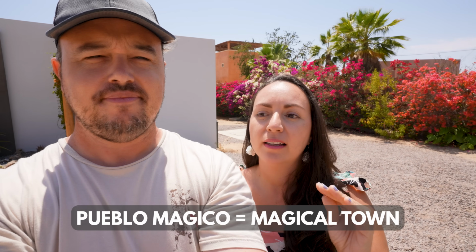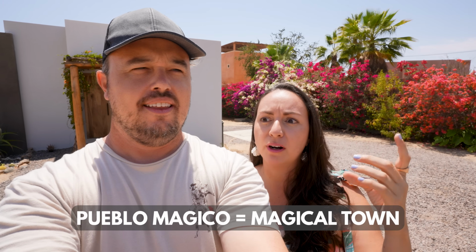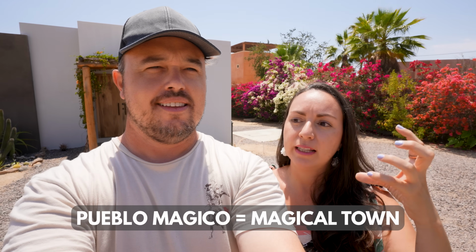This is a more touristic, taken care of town, and it's an insignia from the government that the town gets for doing certain things to keep it townish. Basically, yeah, they preserve the colonial look a lot of times in pueblo mágicos. So basically, if it's a historic town, they don't turn it all into condos and skyscrapers, right? It depends. Each town has its history, basically.